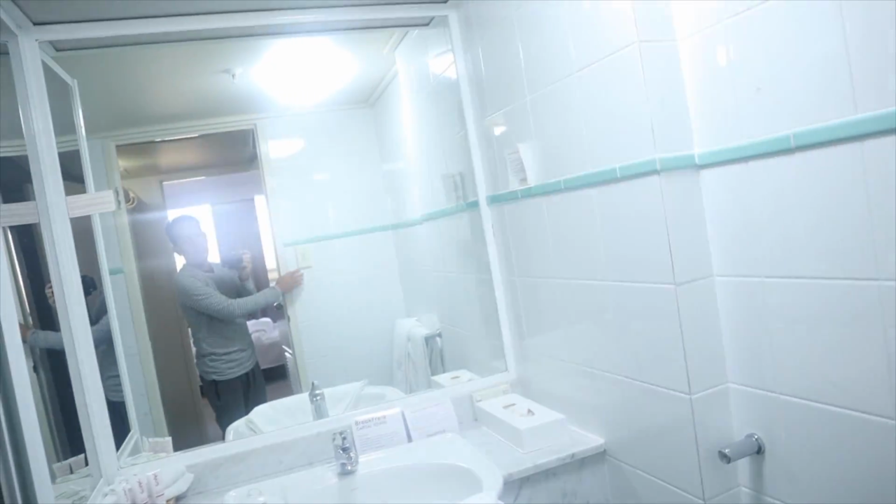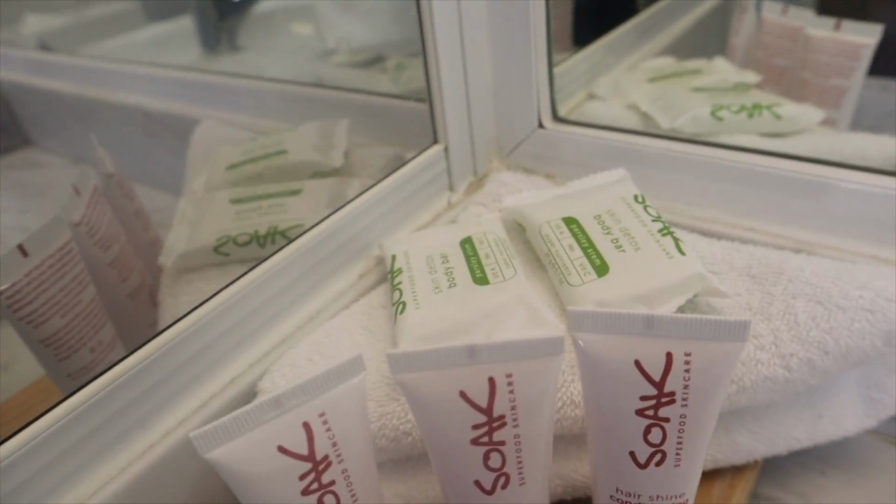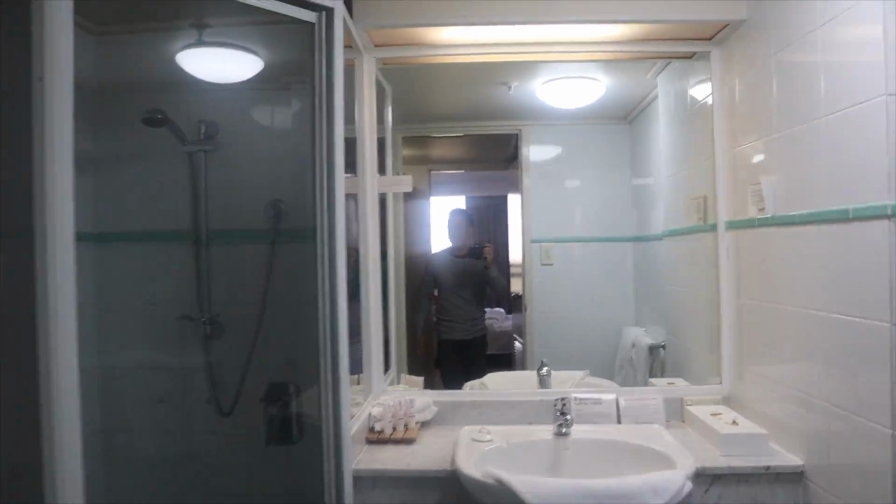This is another toilet. But look, can you hear the sound? Looks like someone is scratching. So this is another toilet. Look at this. I didn't use this. It's not the best clean, but it's clean.